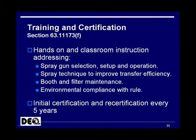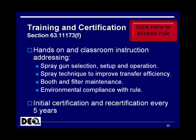If you want to use a third party to do the training, contact your trade association, industry consultant, or paint or equipment supplier about the training they may be offering. For more information about training, I suggest you read Section 63.11173, Paragraph F of the NESHAP.